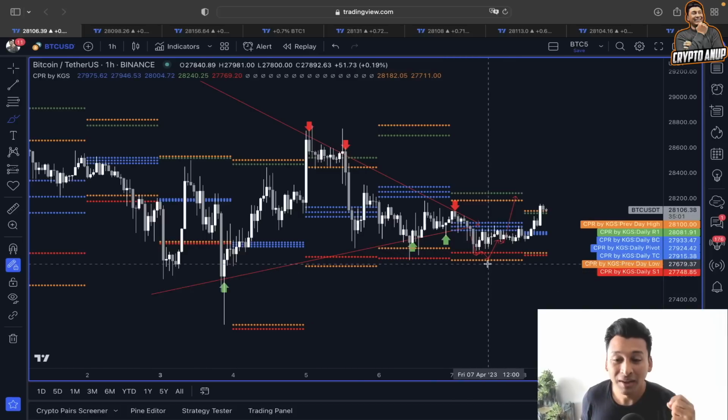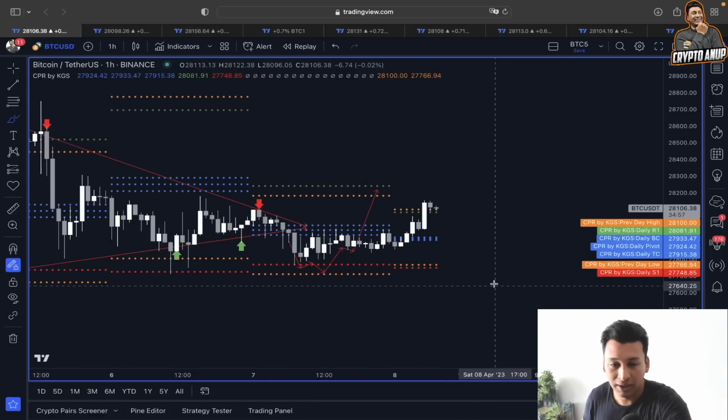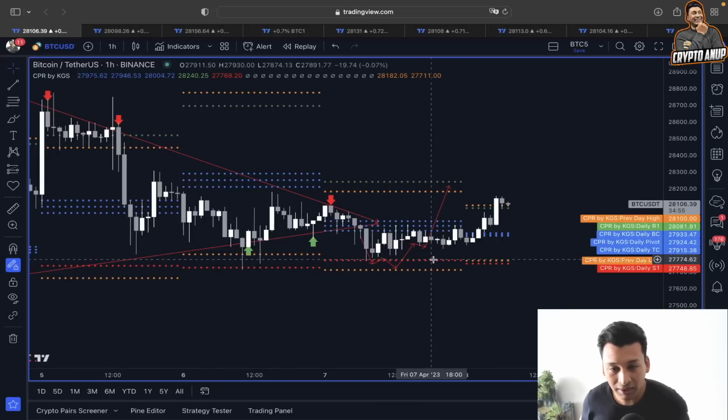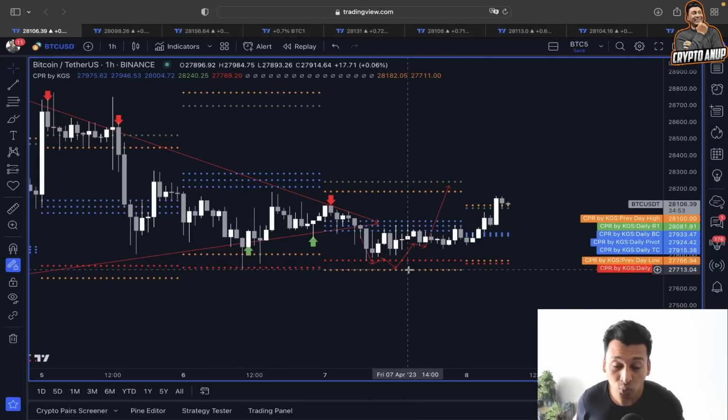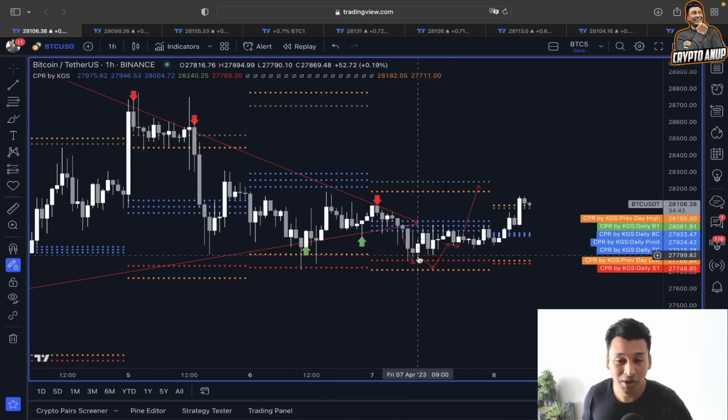Yesterday, if you have watched my video, I showed you with this CPR indicator in a daily time frame, this monthly S1 line and the previous day low is where we could be getting gravitated before again starting this impulsiveness. And now if we look at the price action of Bitcoin using this CPR indicator, after showing a retracement, it did start this uptrend.